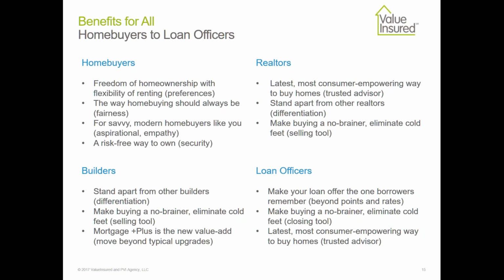For builders, we have a very simple marketing message. I build a great home, I provide a great warranty, and now I provide financial protection. I check all the boxes. You need not go someplace else, buy this home. So it's a very strong message.